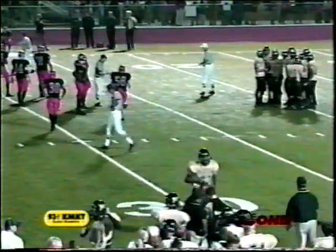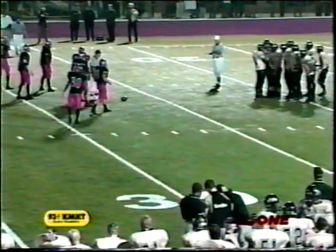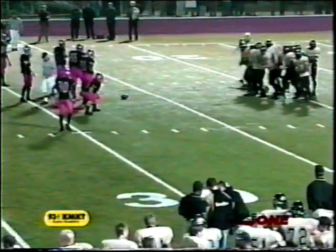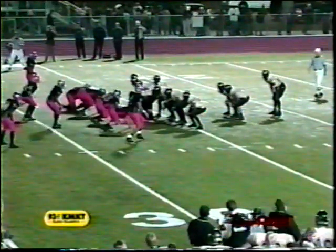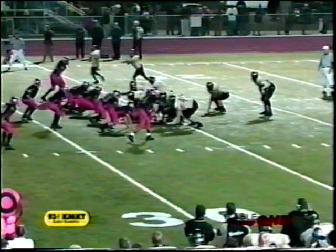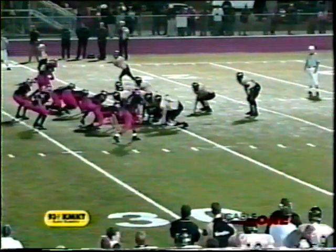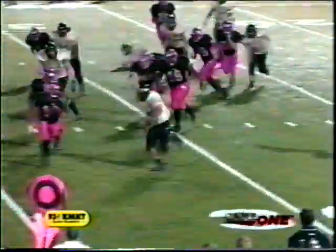Tie ball game in Greenville here, 7-7, 2:23 left to go in the first quarter. Jackets do have the ball at their own 27-yard line. Robertson will get at least one play off. This will be Hines, a two fullback look now. The Jackets will break it and send two men wide to the near side, wide to the right. Crawley is going to hand it off on the reverse. This is Polk running 30, 35.